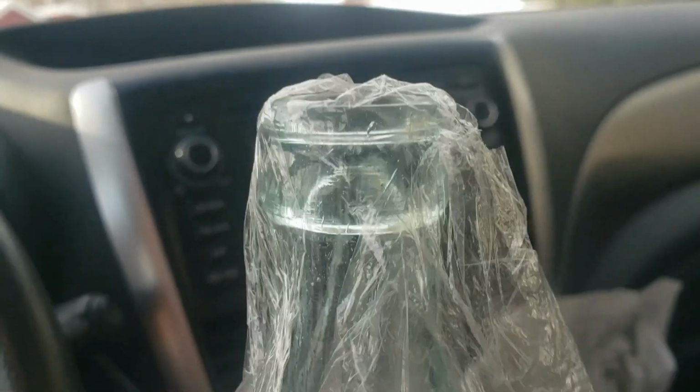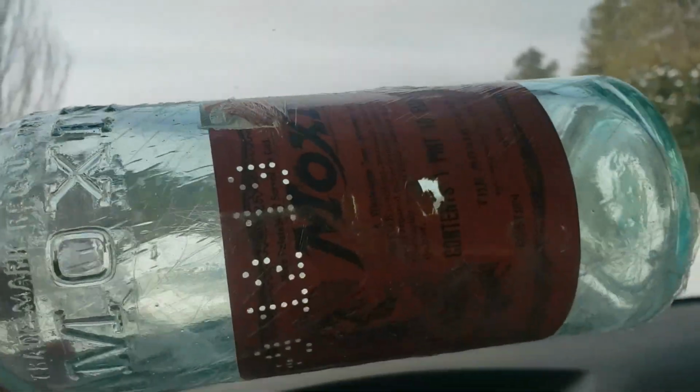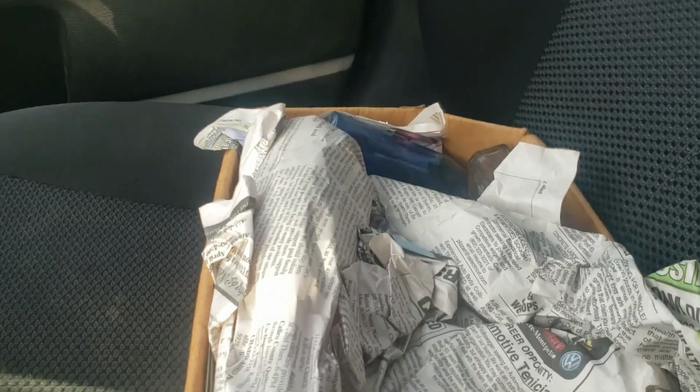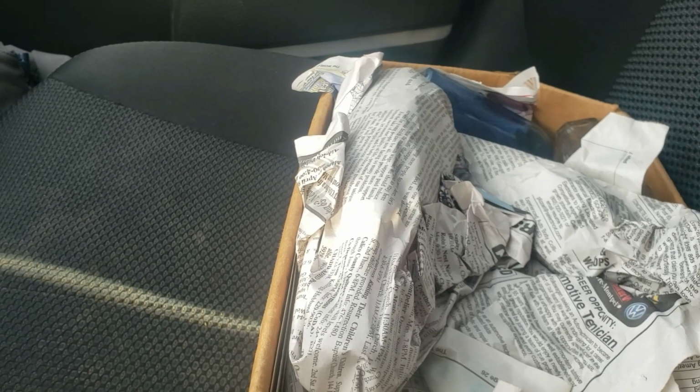Moxie on the back. This is kind of like embossing you would normally see on an 1800s bottle, but it does have the crown top. Again, I apologize if the picture's not very good. I'm in the car, but it's pretty cool. And I got several other bottles in there, including some trade cards for old bottles. I think I just dropped 70 or 80 bucks in there, but they got some good stuff, which I can't wait to show you later.